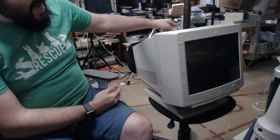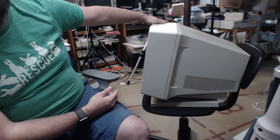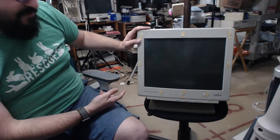I do not know what type of tube is in this. It is in pretty darn good shape. I have no clue if it works. We will be testing it. The cherub stickers. Yeah, there's these little, like, I don't know, little babies. They're kind of really freaking creepy. And there are these sayings on here. We're going to take a look in a moment.